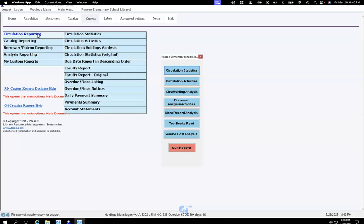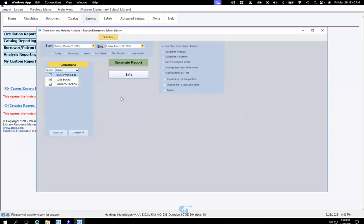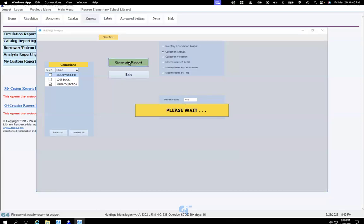Then I can also do a MARC record analysis, and maybe I want to do a collection analysis. In order to do a collection analysis, I want to do the whole collection. It takes away the date, and I just want to look at the main collection. And so I'm going to generate that report.